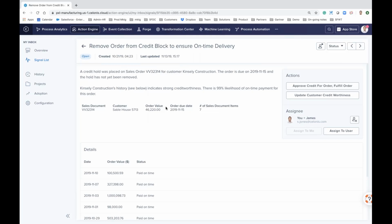So now instead of surfing through multiple different applications, I can simply take an action. I can go to my lovely, wonderful ERP system and update that order manually myself, or if I want, Celonis can automate that process through a call to an RPA bot, specifically Automation Anywhere. And I can say approve the credit for that order and fulfill the order all at once.